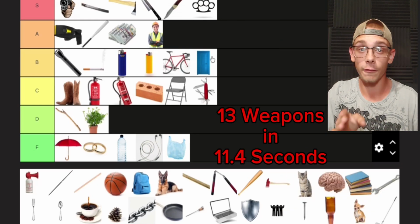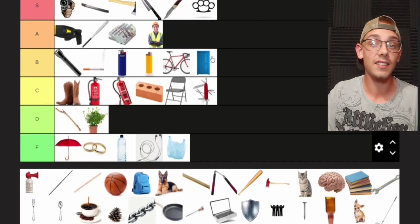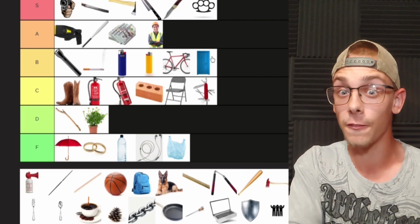So just by me surveilling my room and having precious time like that, I am able to tell you guys the weapons that I see that I could get to. And now knowing how far away these weapons are. So say this dude is fast, right?